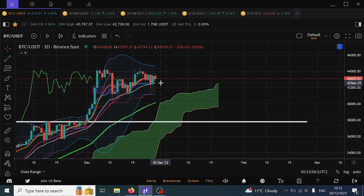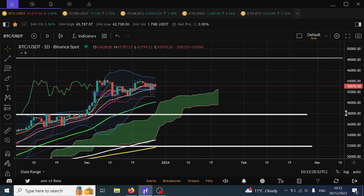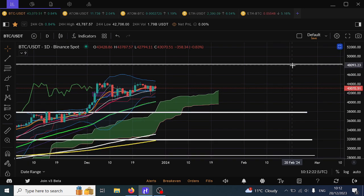which gives us a support of around about 42,566, thereabouts, give or take. So if we were to come down to that level, it would be a buy the dip, and we'd probably be looking for Bitcoin to extend its rally back up to 44,200 and then beyond, basically taking us up to the major resistance, which is around 48,000, where I imagine a consolidation or even a dump of significant size will happen. We've been worried about that for a while.